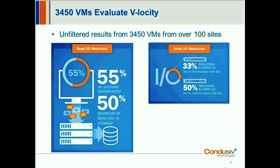But the first thing you need to see is, how big is this problem actually, and how much is it affecting your systems? So the data that you see in front of you on this slide has been independently validated by the Storage Analyst Group, ESG. In fact, right now they're finalizing the report, and we're going to publish it in 1 week or 2 weeks. So you can see on the screen in front of you, how big of a problem is this? Well, on over half of all systems that evaluated V-locity to solve these problems on their virtual servers, over half the systems saw a 50% decrease in read I/O from VM to storage.